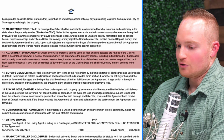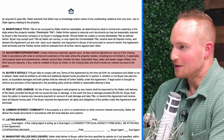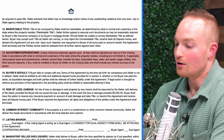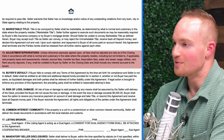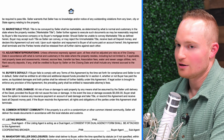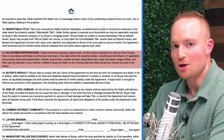So number 13 is regarding adjustments and prorations. So simply put, there are property taxes that are being paid on the property. There are utility bills. There are potentially rents being collected on the property. So there's money being paid, and there might be income coming in, which normally is billed monthly, right? Rent is paid monthly. Utility bills are paid monthly.